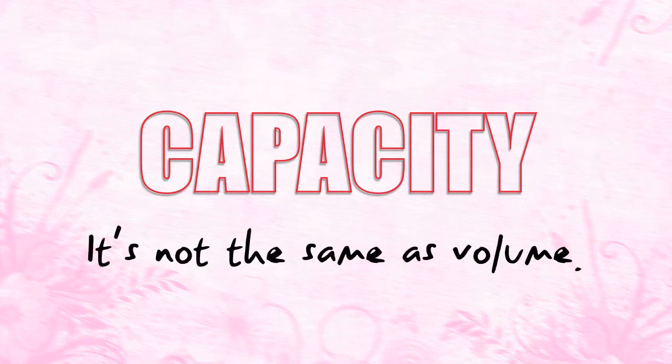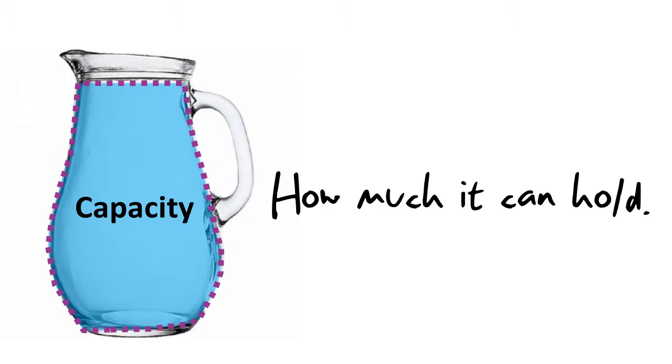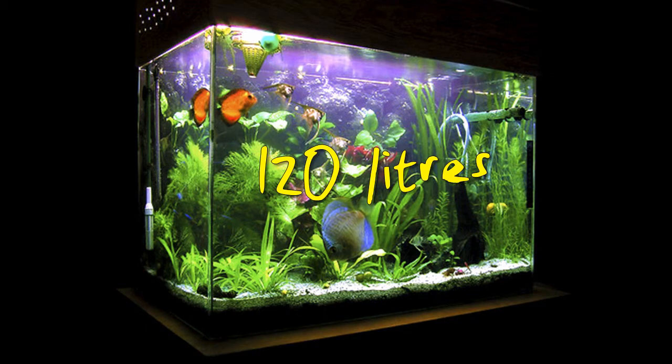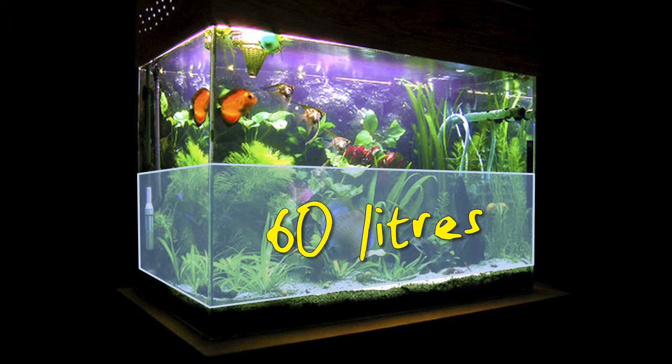You might sometimes hear capacity mentioned. Capacity is not exactly the same as volume. Capacity is how much liquid something can hold, whereas volume is how much something is holding. Our fish tank capacity is 120 litres because that's how much water it can hold. But if we only fill it halfway, then the volume will be 60 litres.